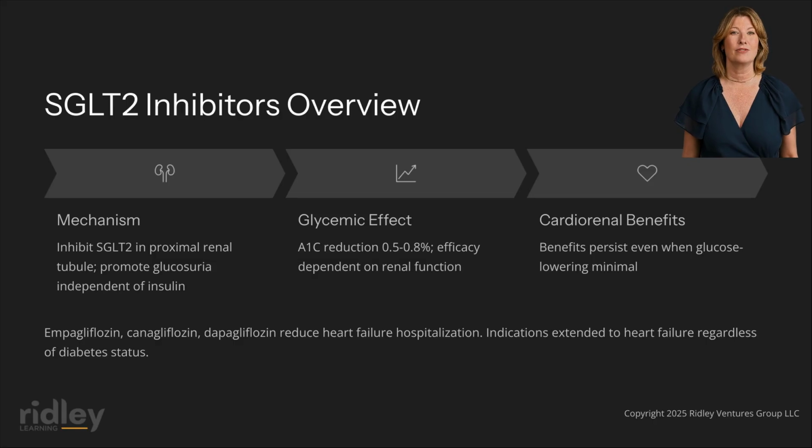Empagliflozin, canagliflozin, and dapagliflozin have each shown significant reductions in hospitalization for heart failure, with benefits observed both in patients with and without prevalent heart failure at baseline. These findings have extended the indications for SGLT2 inhibitors beyond diabetes to include heart failure with reduced or preserved ejection fraction, regardless of diabetes status.